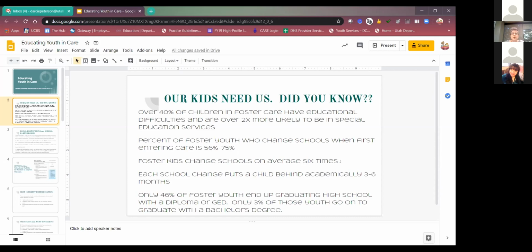Obviously that's probably some of our older kids that end up in the system for a while, but each school change puts them 3 to 6 months behind. Again, that is just so devastating for our youth that already come with so many challenges. And the last statistic really impacts me. I'm working with our transition to adult living youth right now, and only 46% of them end up graduating high school, which is sad. Only 3% go on to graduate with a bachelor's degree.